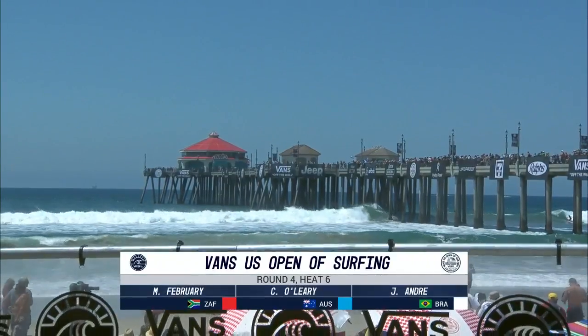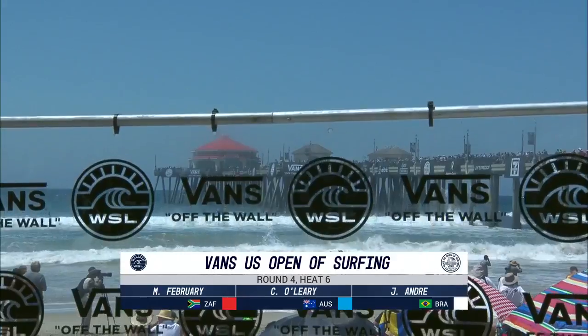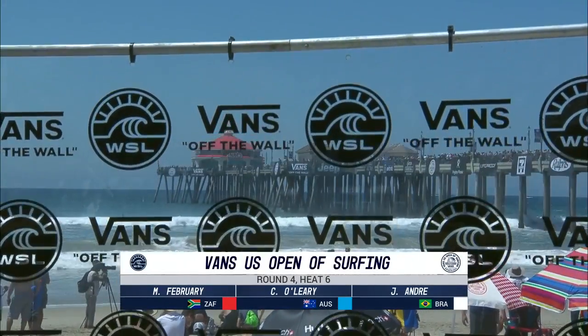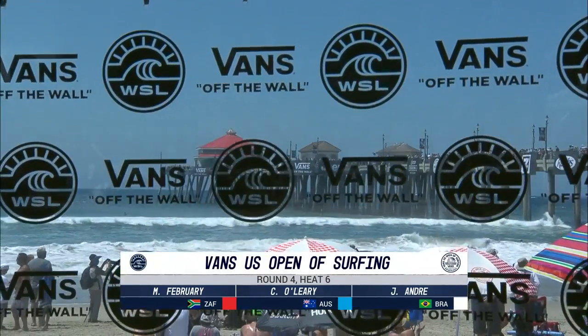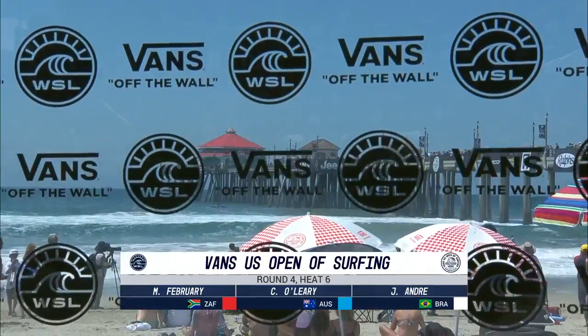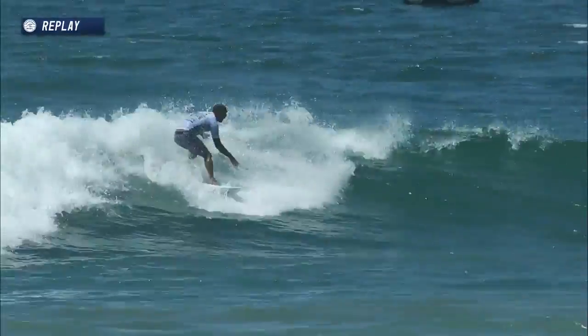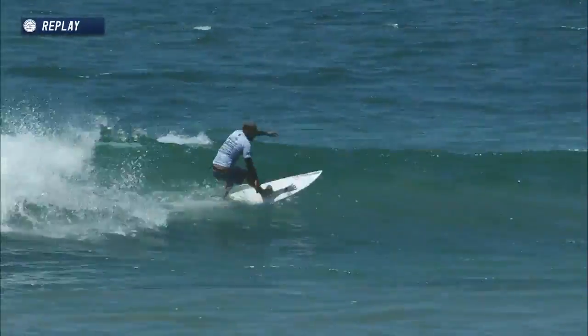Here we go, surf fans. You're watching the Vans US Open of Surfing Round 4, Heat 6. Michael February, Conor O'Leary, Jadson Andre, three surfers from three different corners of the globe, going at it. Kind of pushing his way through heats. Here he is. This is what he's been doing the whole event. Gets the first wave of every heat, seems like.